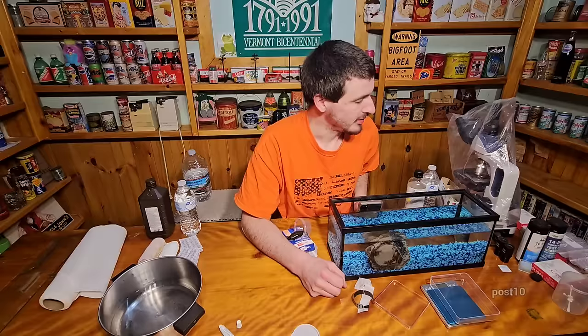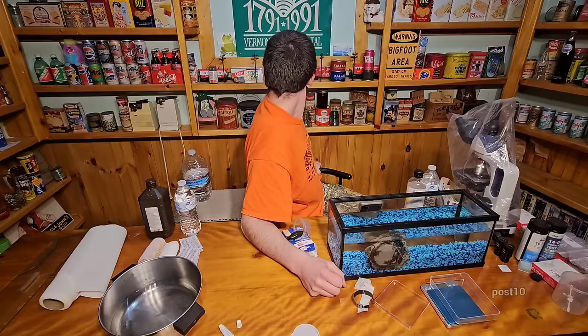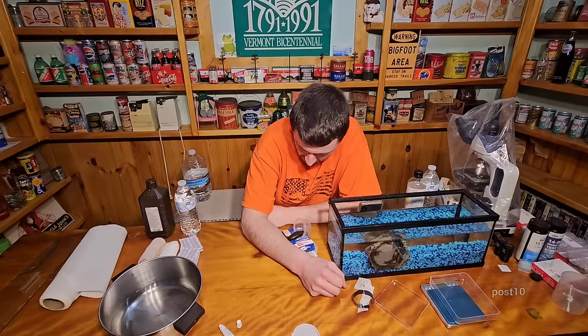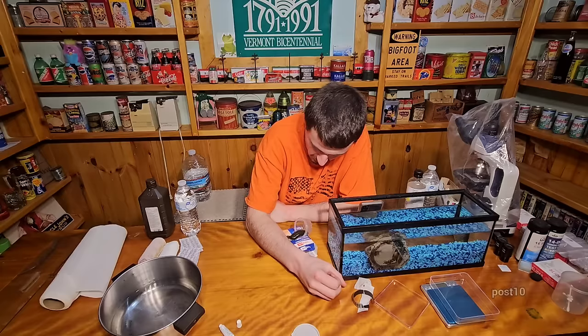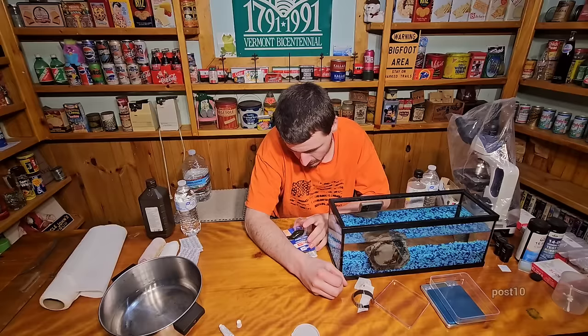Wish I had a penny or something for comparison. Got a whole jar of pennies a couple feet out of reach. It's getting bigger, so I'm giving it a little space.